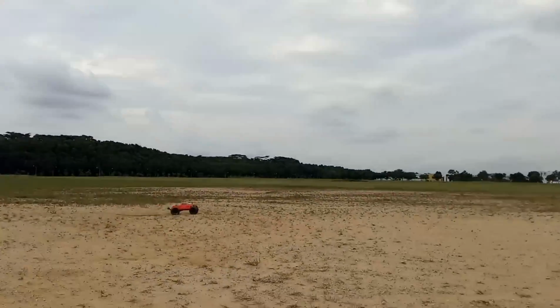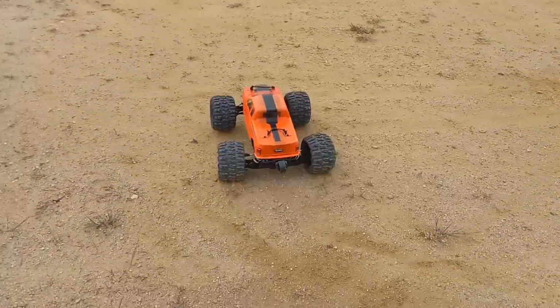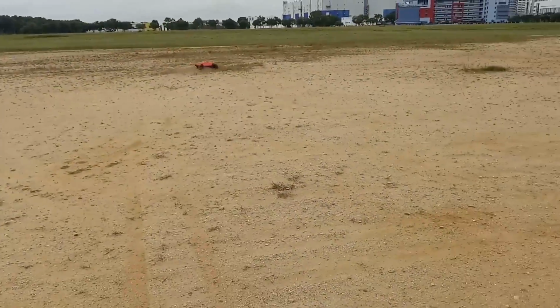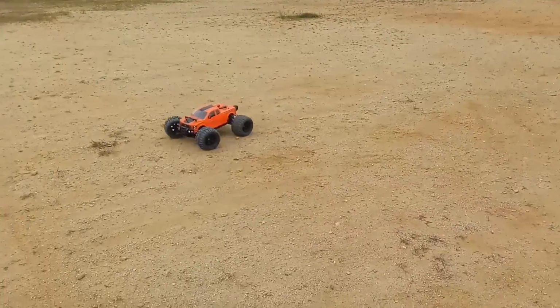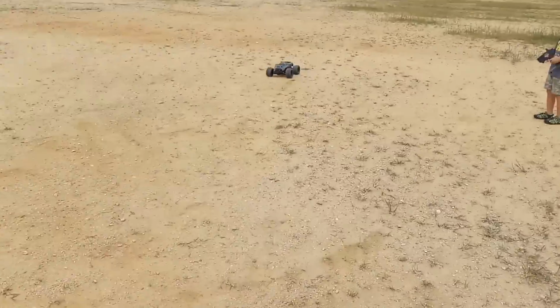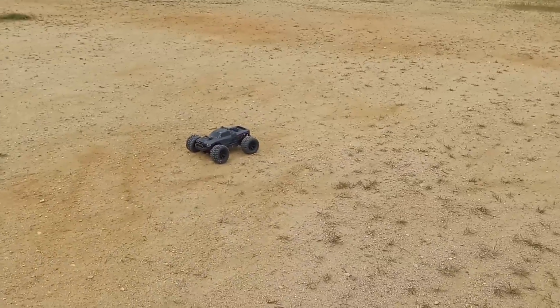What's that, Zach? Yours? How to do the wheelie? It's just the engine is too much. Just a lot of power, so it just goes up. See? Yeah, that one is tuned in such a way that there's no more wheelies really. I know. Yeah, but it's much better now, no wheelie.